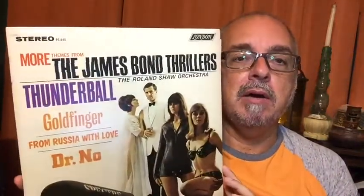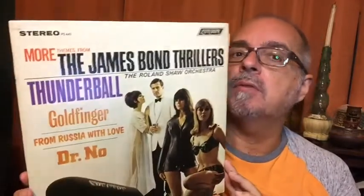Here's a record by the Roland Shaw Orchestra. Not familiar with them, but I had to get this one. More Themes from the James Bond Thrillers. Now, I don't have the original one, but this is more themes, so there must have been a first.